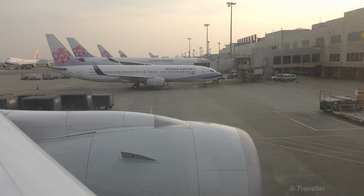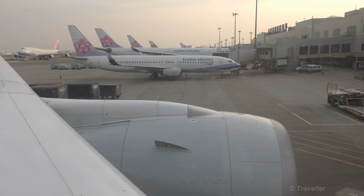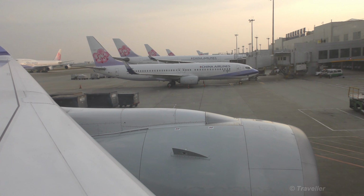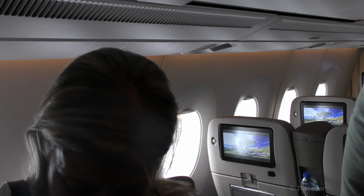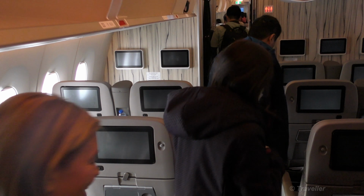Lovely. I really like the livery on the tail, a flower, the China Airlines aircraft. There comes that jumbo over there, also looking good. It's time to disembark the aircraft. Maro's gonna lead the way as usual.